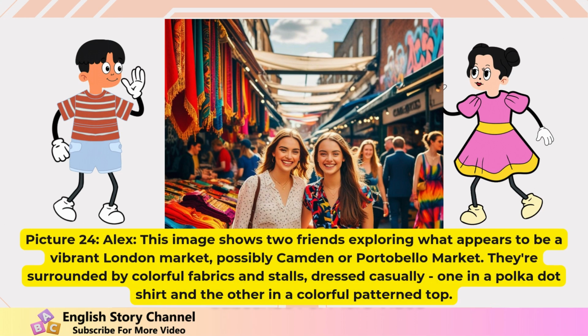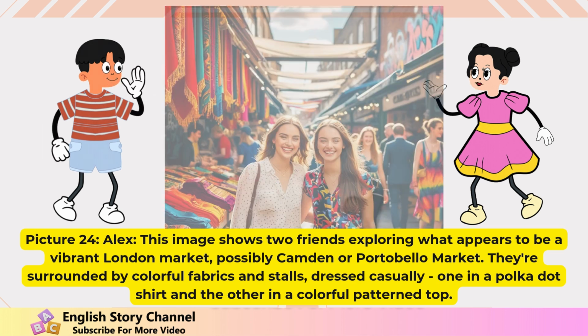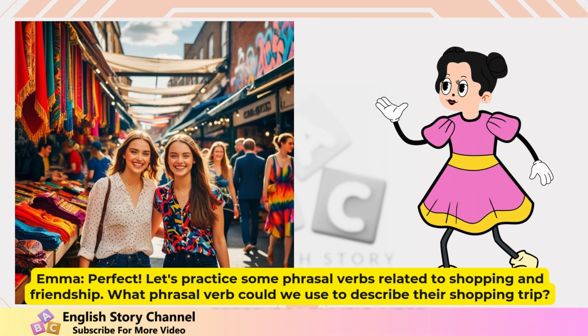Picture 24. This image shows two friends exploring what appears to be a vibrant London market, possibly Camden or Portobello Market. They're surrounded by colorful fabrics and stalls, dressed casually, one in a polka dot shirt and the other in a colorful patterned top. Perfect. Let's practice some phrasal verbs related to shopping and friendship.